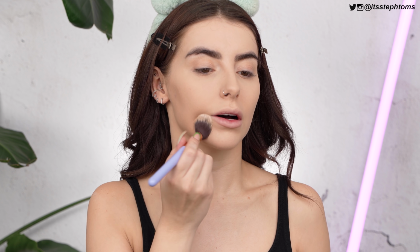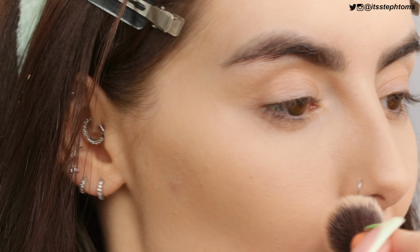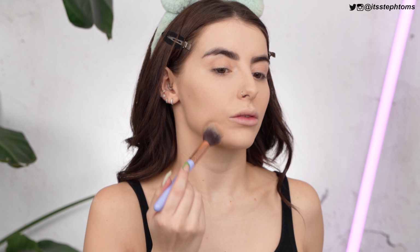I am taking the tiniest amount of powder as well. As it is so finely milled, it's not making me look too matte, which is a good thing. It definitely is mattifying, but it's not adding anything to my base. It's just taking away the shine. So in short, I've got a pretty good feeling about this. You can see it's slightly more matte than I would normally like, but I've only just put it on. It might settle down a little bit when I put setting spray on and everything.